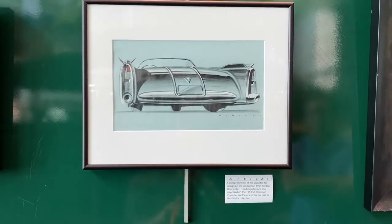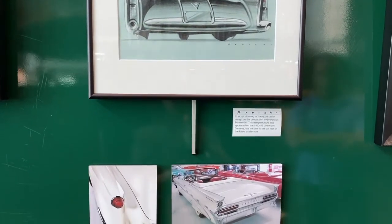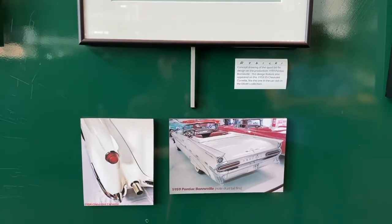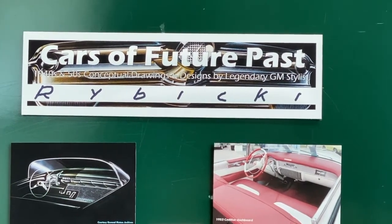You very seldom see original concept drawings because the car companies keep them under lock and key, and many of them were destroyed after their usefulness was done. Mr. Rybicki's sister is a member of our board of directors and owns this collection. And I wanted to point out a few things.